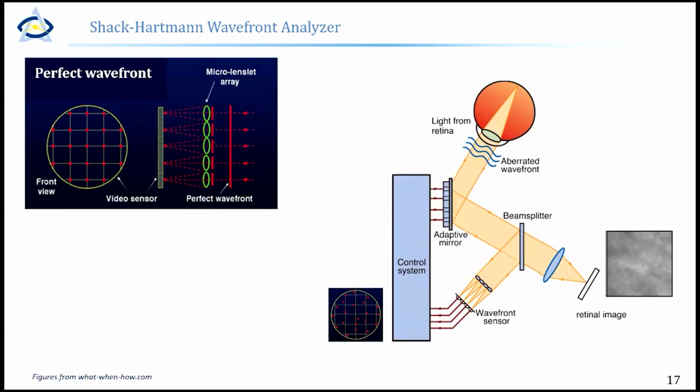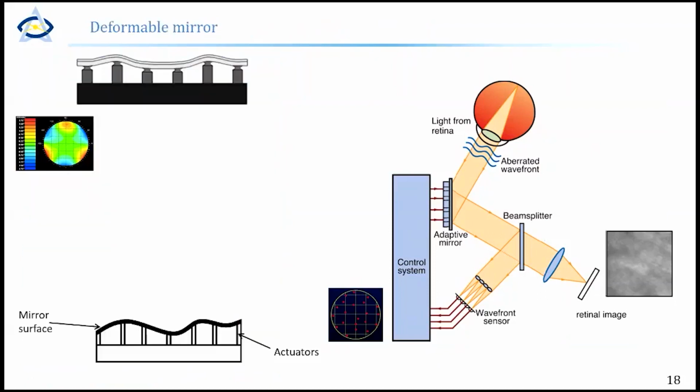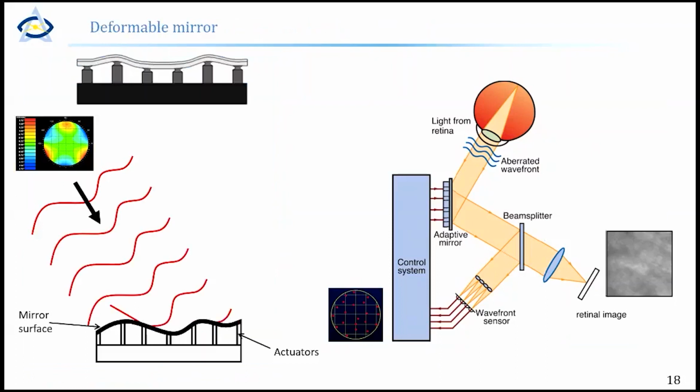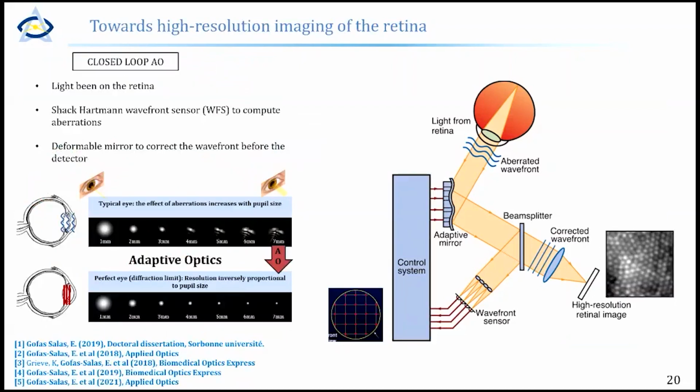In the case of a perfect wavefront, so in the case that there's no aberration, the light is focused on the optical axis of the lenslet array. However, if you get an aberrated wavefront, this focal point is going to shift, and by measuring this shift, we can estimate the aberrated wavefront. Then we take this measurement and compute the tensions that we have to apply to the deformable mirror. On this deformable mirror, we apply a shape that is opposite to the wavefront aberration, and we correct the wavefront. This leads to an increase in resolution, and we are able to reach cellular resolution with the ophthalmic camera.